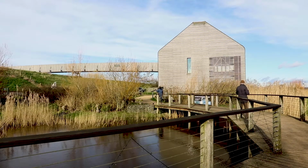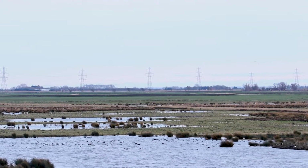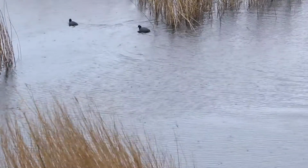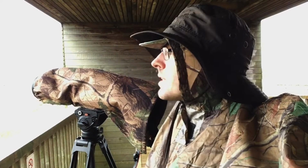The day after I attended its swan feeds, I still wasn't done with the Welney Wetland Centre yet. But it looked like the elements might be against me. Not only was it raining, but the wind was even stronger than yesterday. Well, this place is certainly living up to being a wetland at the moment. This rain is not ideal.